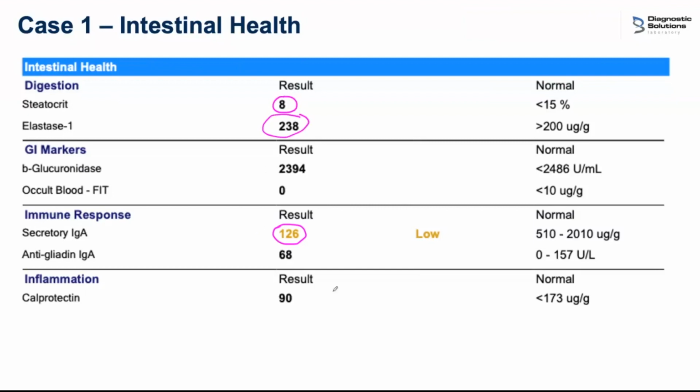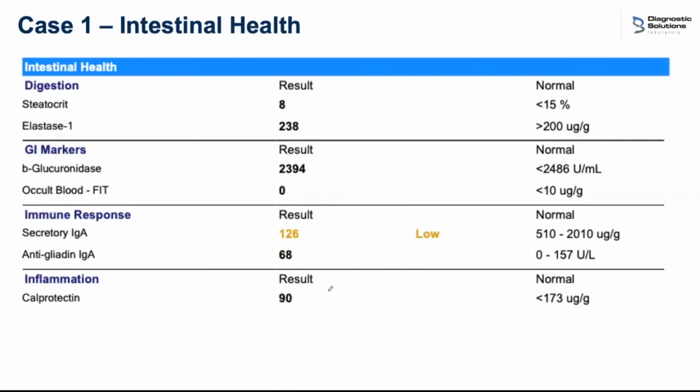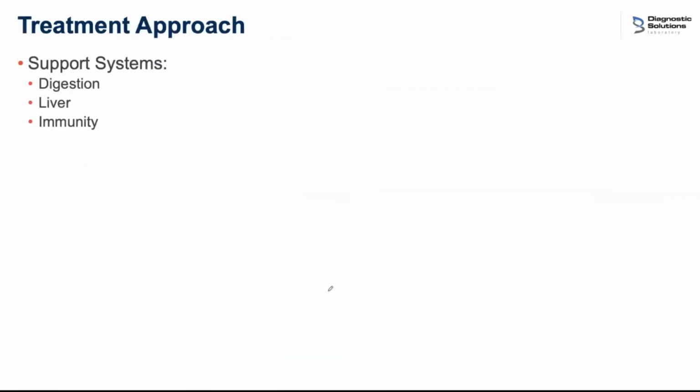She didn't have marked hormonal symptoms. Now I've moved backwards. And so that's the end of the test. Now a treatment approach in 1 minute or less, because I'm running out of time, I would support systems. So for her, digestion, liver, and immunity. I'd do that for 2 weeks, maybe 4 weeks.